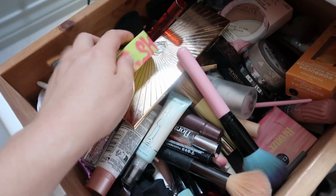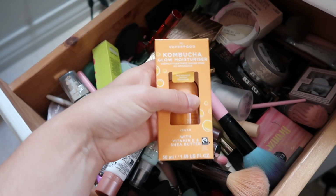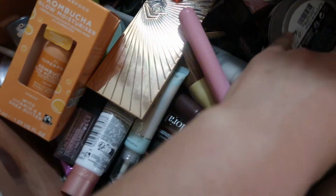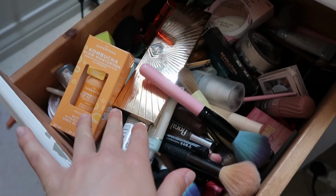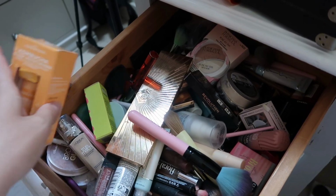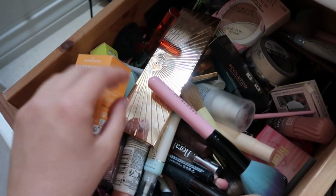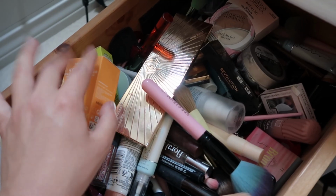That is the kind of stuff I do want to keep. But this is like Kombucha Glow Moisturizer from Primark. I just don't know if I trust Primark's stuff on my face. But then I don't know if I can trust TK Maxx. We'll have a look. But we're going to clear this out today. But I do want to go and find some bargains from TK Maxx. Just have a little look, just to see what they've got, see what they do now, and see if I can get anything.